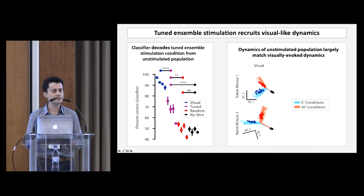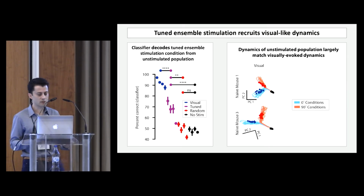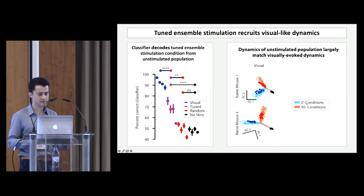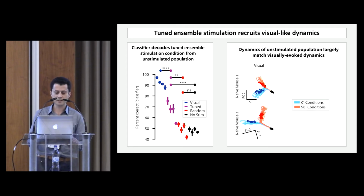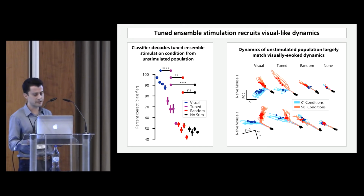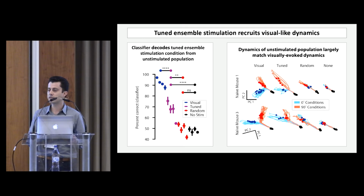And if we use principal components analysis to gain greater insights into the neural trajectories over the course of these different trial types, we can see that on visual trials, not surprisingly, there are largely divergent activity patterns given the orthogonal visual stimuli that we're showing to the animal. If we keep these principal components constant to then visualize the other conditions, we can see that during the tuned ensemble stimulation, we evoke a very similar pattern of dynamics resembling the visual-only trials, but this is not seen during random ensemble stimulation. And so given that we can generate these very visual-like looking dynamics, we're excited to ask whether the mice were actually potentially seeing a stimulus resembling the stimuli we were trying to emulate.